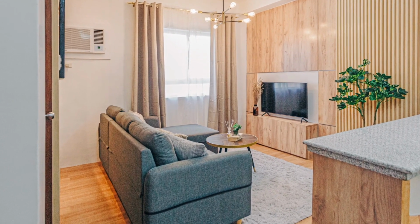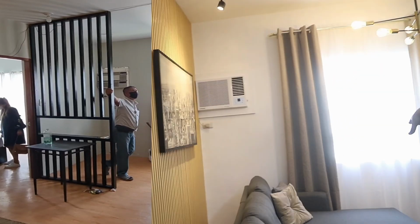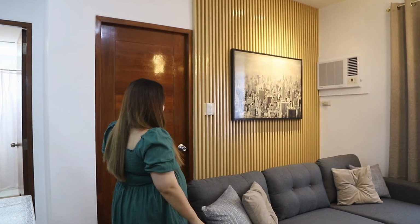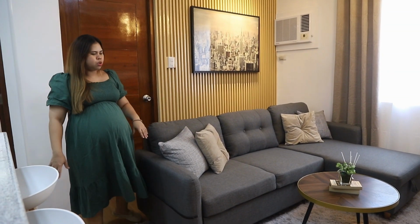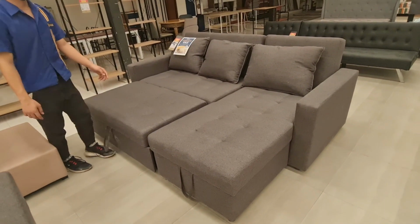So here in the living area, they had a divider that divides the kitchen and the living area. So we took that off and then we placed a large L-type sofa here that can turn into a sofa bed. So this can be pulled out to become a queen size bed.